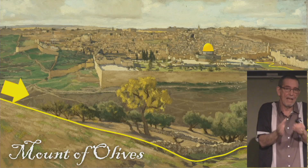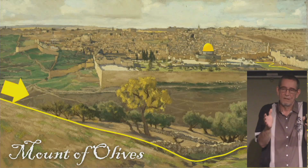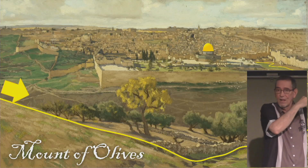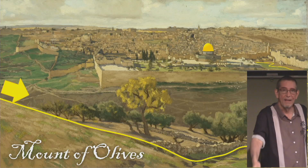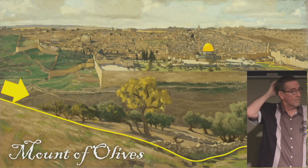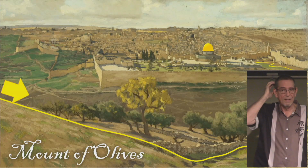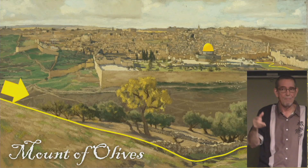And they actually built stone walls that bordered what is the most popular walking path from the top of the Mount of Olives down to the Kidron Valley and then back up. You can see that today. The last time I was there, we walked. Almost everybody walks it, and you can see it today. It's the same path, without a question.